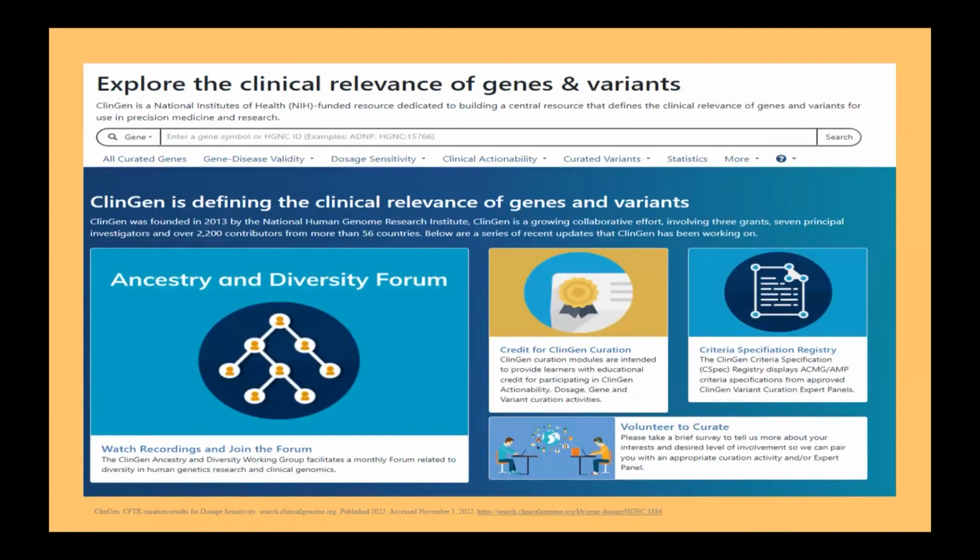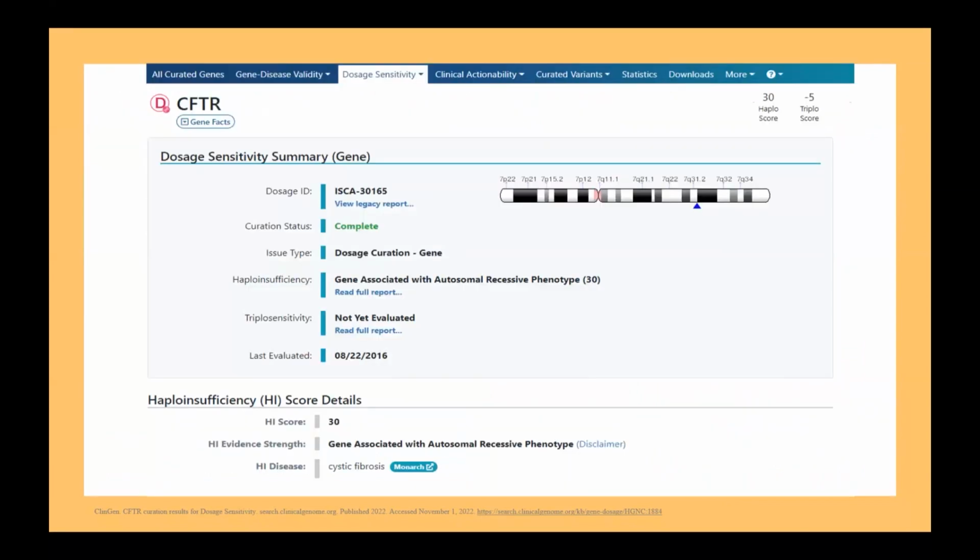Next, I have ClinGen. So this is a great resource if you're looking for germline or somatic mutations. We talked a little bit about it, but there's a couple of different types of germline mutations. The two main ones that I think of for germline mutations are sickle cell and cystic fibrosis. So let's look up cystic fibrosis. This is the transmembrane protein that is mutated in our CF patients. So it'll pull up this slide here.